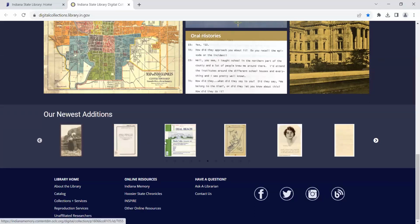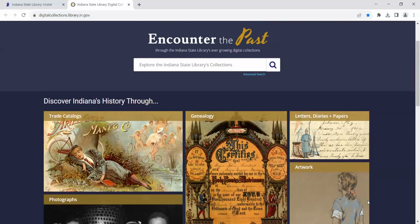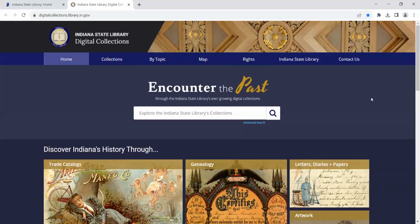And you can click on each of these and it'll take you to the item. Then there's some general information down here: the library's homepage, about the library, our catalog, collections and services, reproduction services, and unaffiliated researchers. Then there's other online resources: Indiana Memory, Hoosier State Chronicles, Inspire, etc. And then there's always the popular Ask a Librarian and Contact Us, and then of course the social media. So this is the basic landing page that you come to.